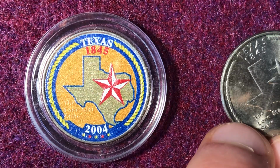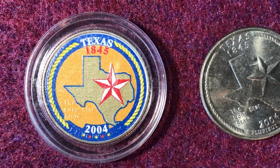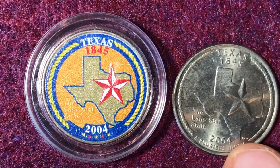What we're looking at on the reverse side right here, we see the Lone Star comes from the original flag of the Republic of Texas, and later the state flag.